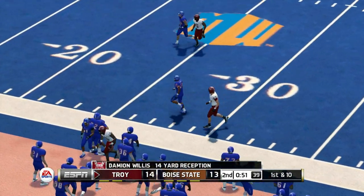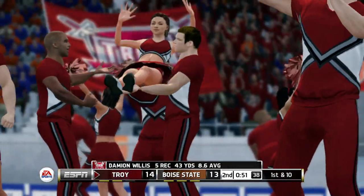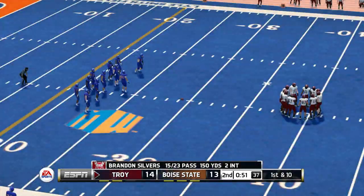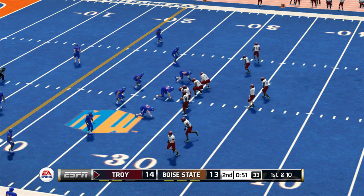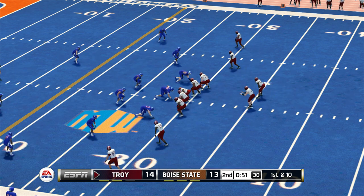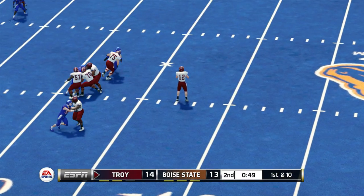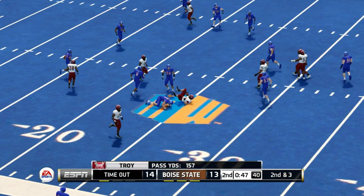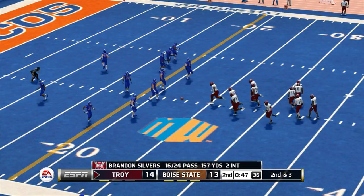Stays in bounds to make a nice catch. Gain of 14 yards. That makes it first and 10. First down, 10 yards to go. Ball on the 29. There's a strike complete. He's down. Troy's going to have to use their second time out of the half.